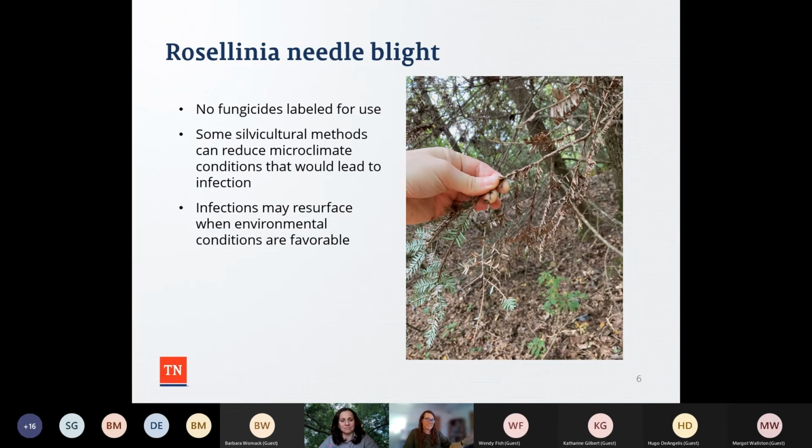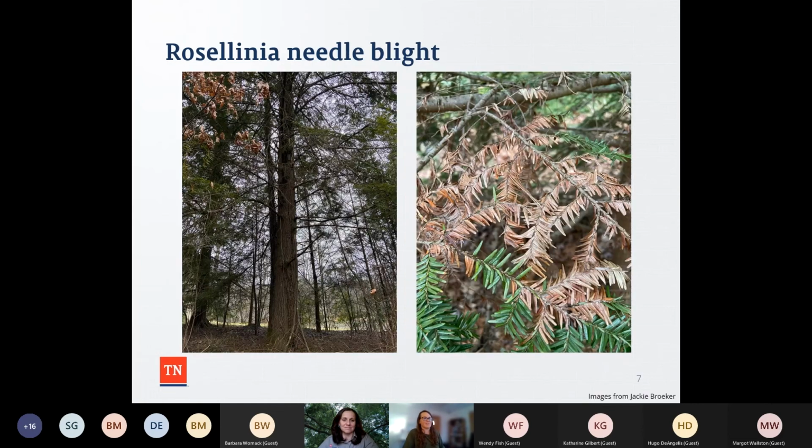So that's Rosellinia needle blight. This is what we saw the most this year, and is very iconic and easy to see in the field. Jackie took a ton of photos that she sent me of these infected trees, and then the needles in particular.